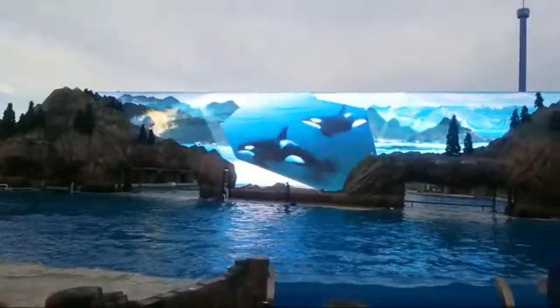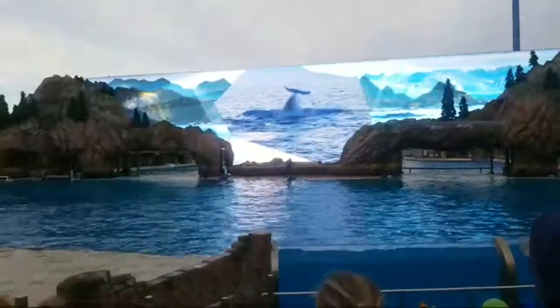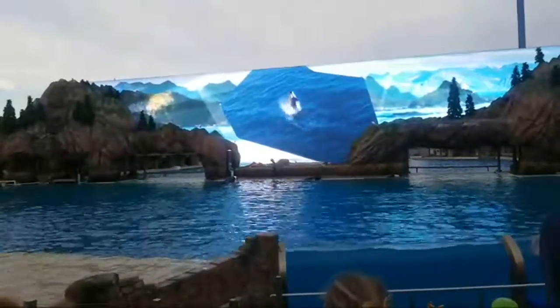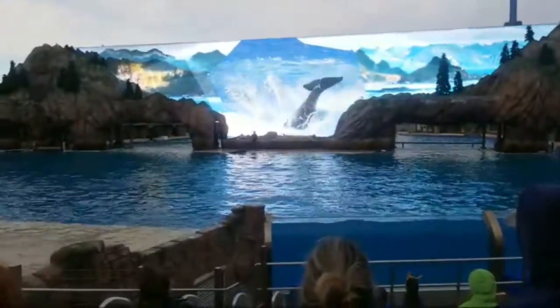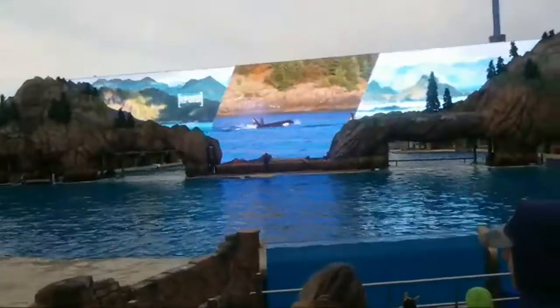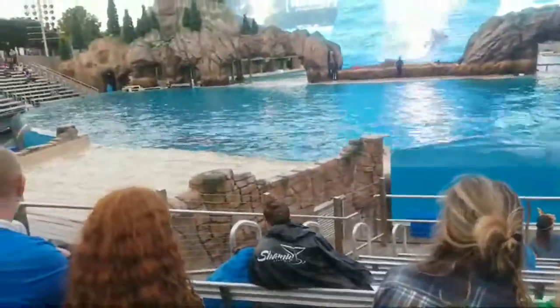Play is an important part of everyday life for killer whales. It's how they teach young whales to hunt and practice their skills as they grow. Killer whales spend lots of time interacting and showing their playful side in the wild and here at SeaWorld. Porpoising is when a killer whale swims fast to the surface, breaking out of the water briefly.